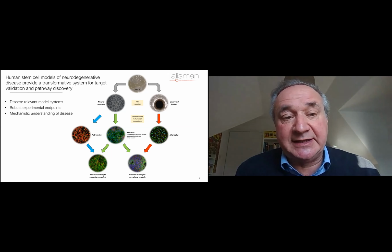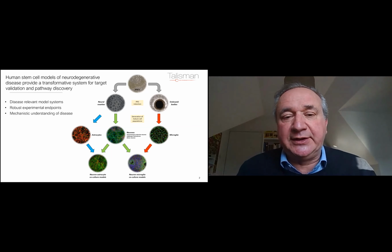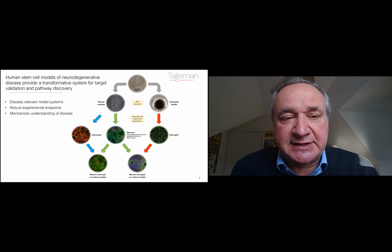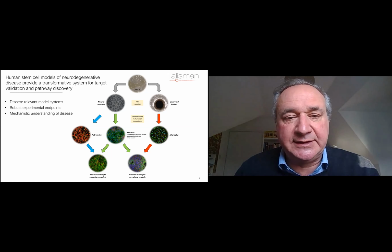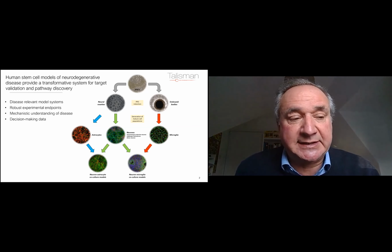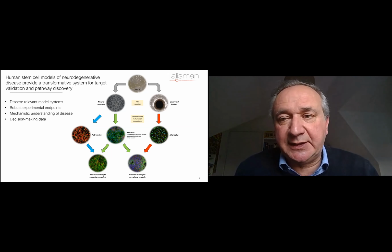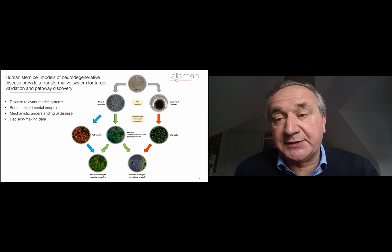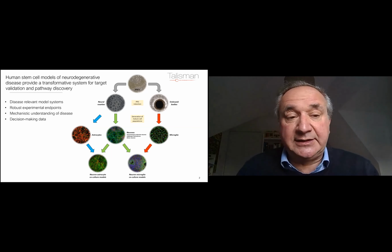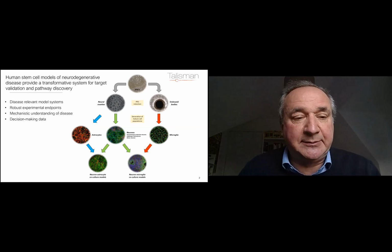And this enables a mechanistic understanding of the disease because the genetics carry through from the original donor. Many of those genetic characteristics that underlie the pathology can be recapitulated or found in the dish or the culture system. This enables us to generate what we call decision-making data. So those are data which enable us to make early decisions about compounds. Do they work? Do they generate data that is consistent with the therapeutic hypothesis that's being tested? And do they suggest that this compound or antibody or other therapeutic modality can be taken forward?